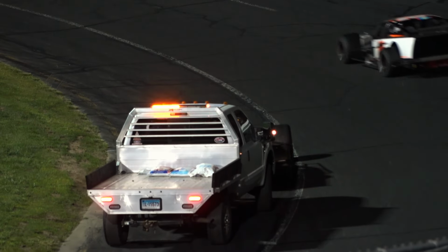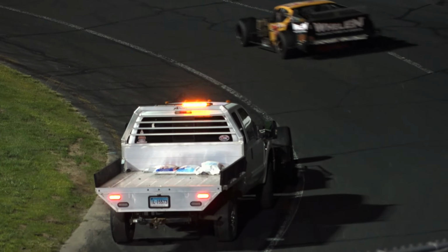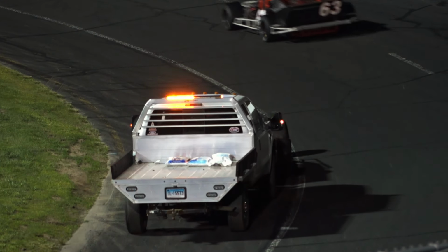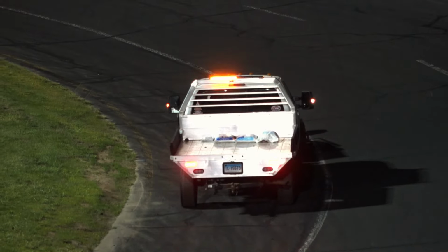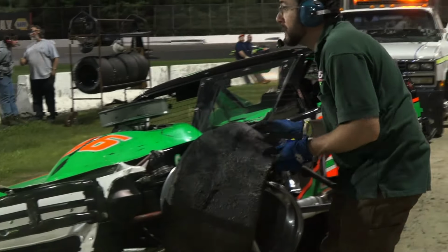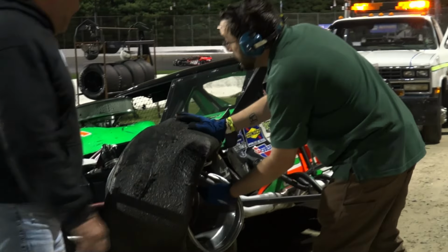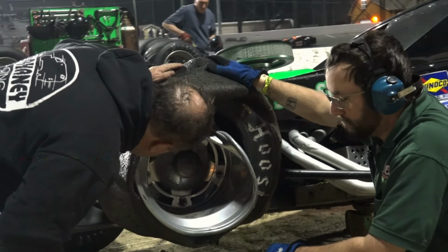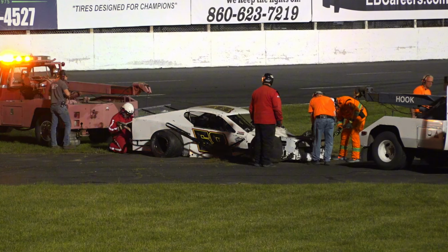Distributor issues on the 22 will end apparently his night 2 laps shy of the finish after running in the top 5 for much of the night. Was 4th when this issue occurred here under the caution flag. So a tough break for Keith Rocco. Will get the push back to the infield, get a good look at the Kurt Brainerd car. A lot of left front damage on his 96 as the crew goes to work.